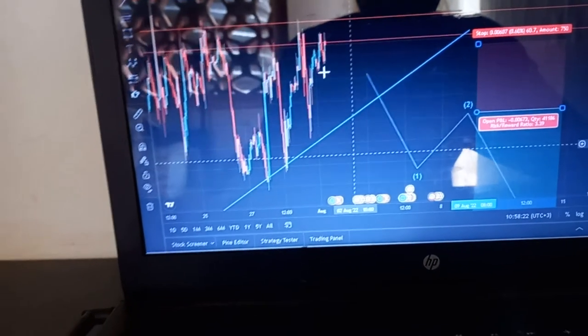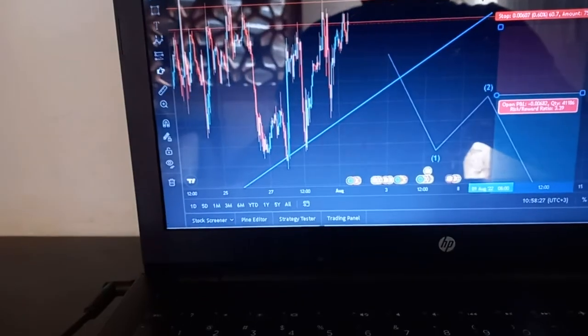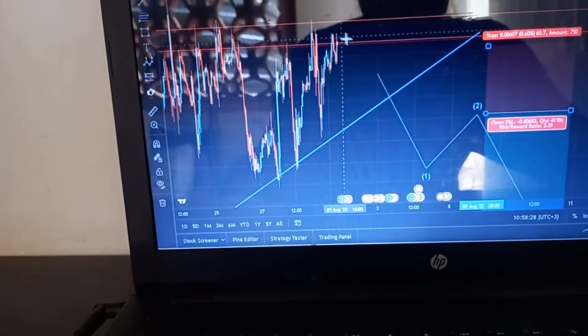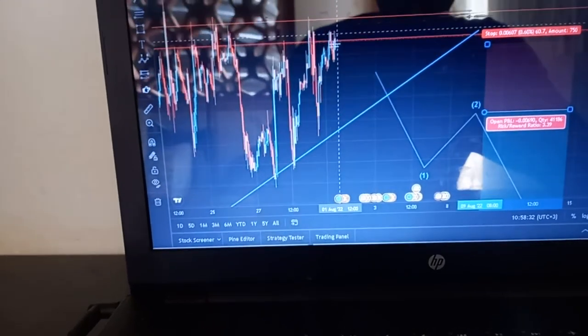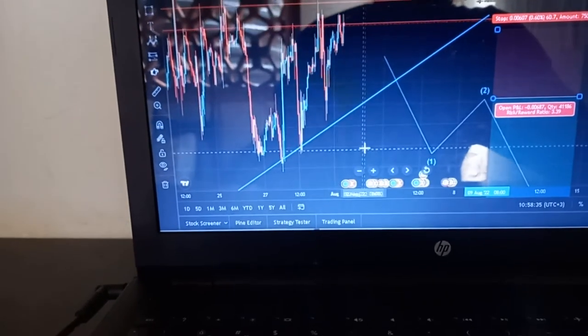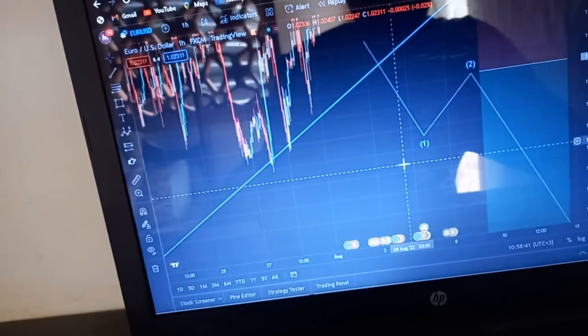Still the same, still keeping this trend line. In fact, it looks like it's descending. It's going to descend, and the candlesticks have already begun. And that's how my trades are going to take place. Well, guys, those are my trades for today, and I'm done analyzing.